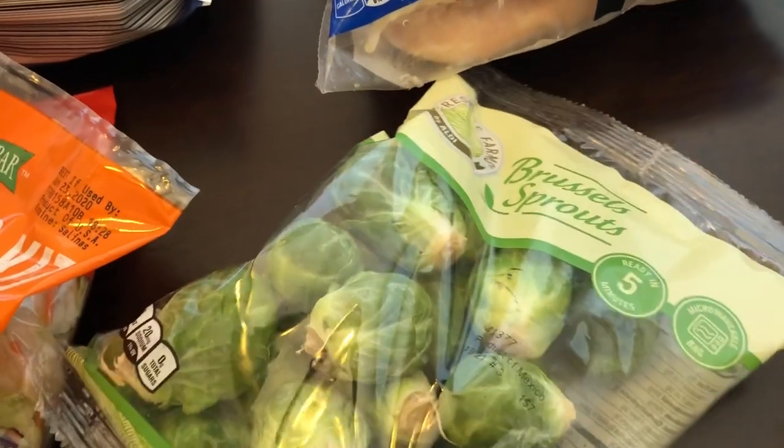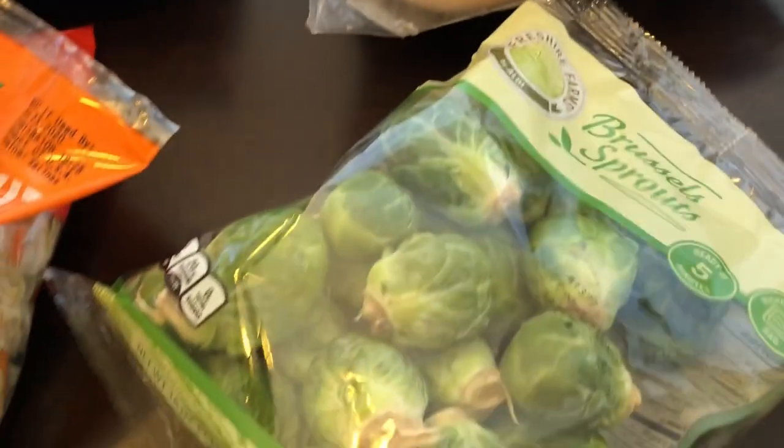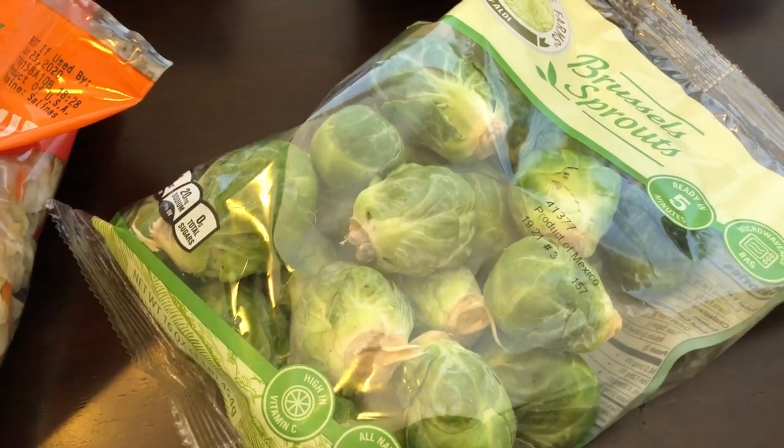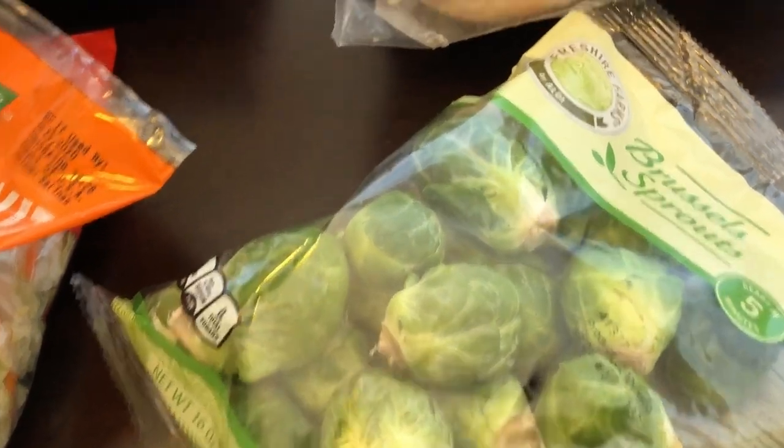And then my husband and I both love Brussels sprouts, so I grabbed some Brussels sprouts. We usually buy these pre-shredded, so I may try to shred these for us and stir fry them up in some bacon or something like that.